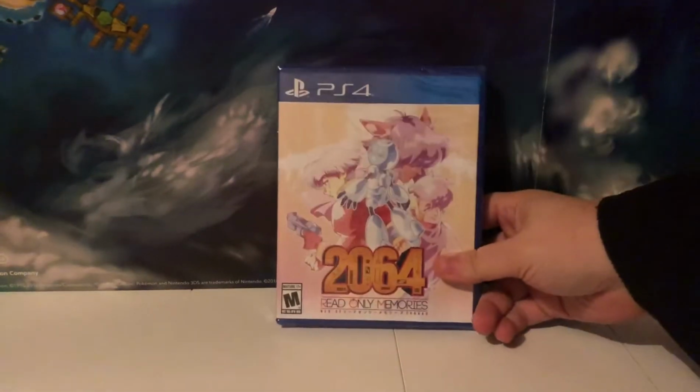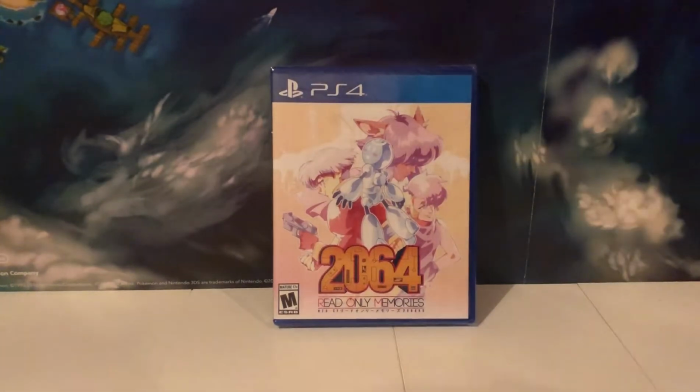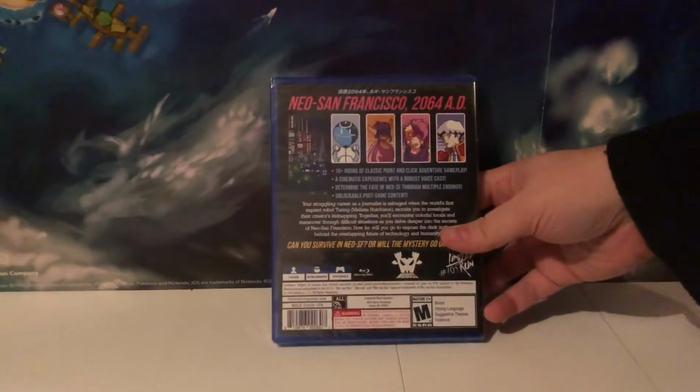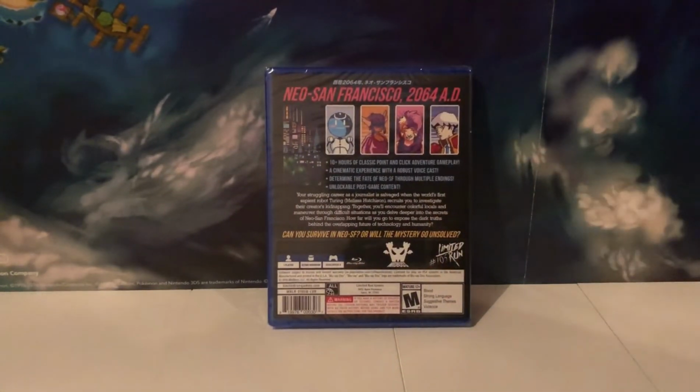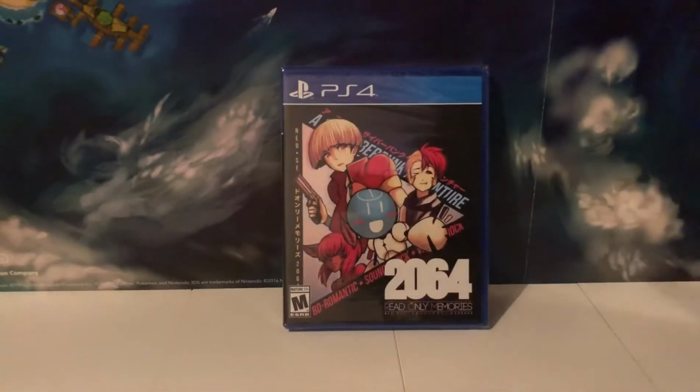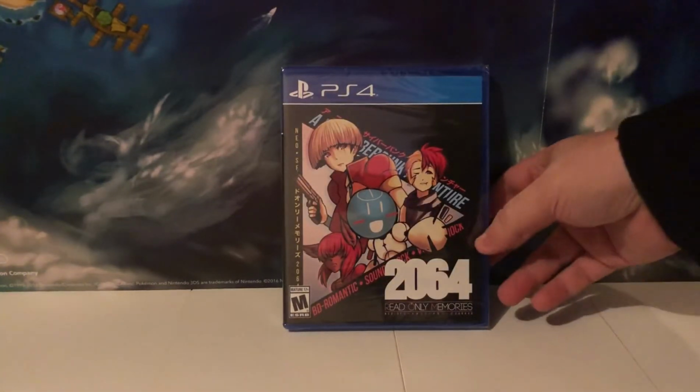The next one is 2064 Read-Only Memories, and that's limited run games edition. So I don't know if anybody else released a version of it, but yeah, this is the one that they've done. And again, this is around the time when Limited Run was also doing this whole variation cover thing, which was really annoying, because for that game they released another 2 different covers. This is one of them, and this is the other. So in order to keep my collection as I like it, I had to get all 3.